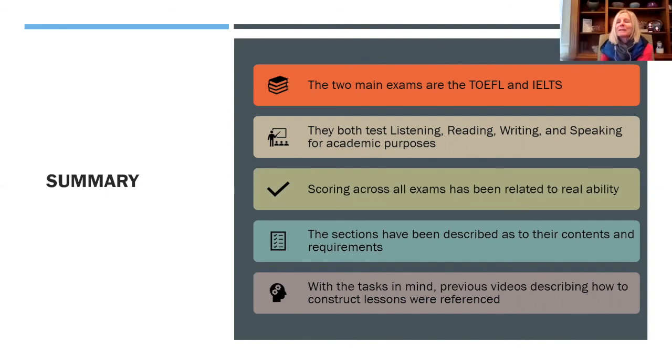I'll do it. Is it International English Language Test Score? Very close. Everything is good except for the last two. So what do you think T or S could stand for? Testing. Testing service? Close. Maybe system? System. Yes. So International English Language Testing System.